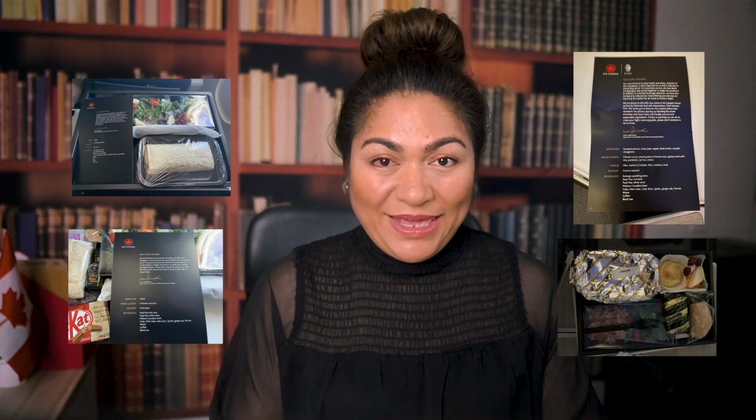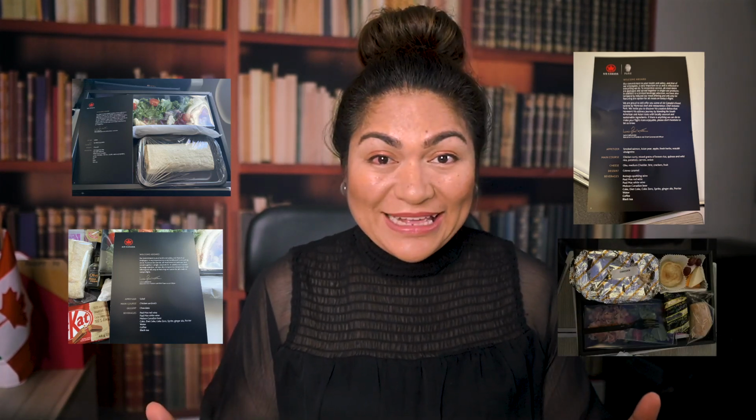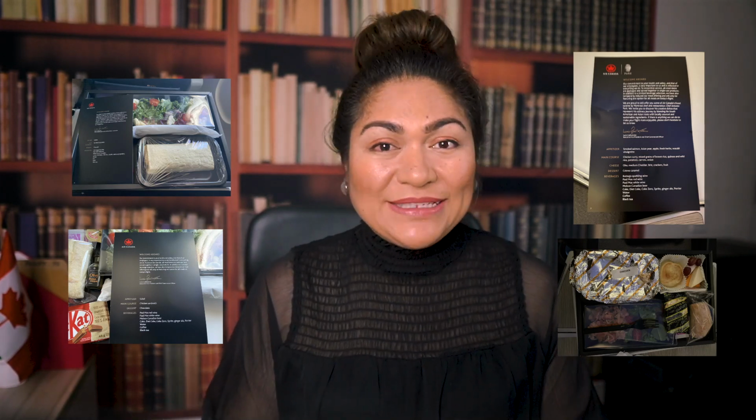I love flight food and I'm not picky. The meals we had were okay since we were in business class, but they could have done better while still keeping it safe, especially in business class.